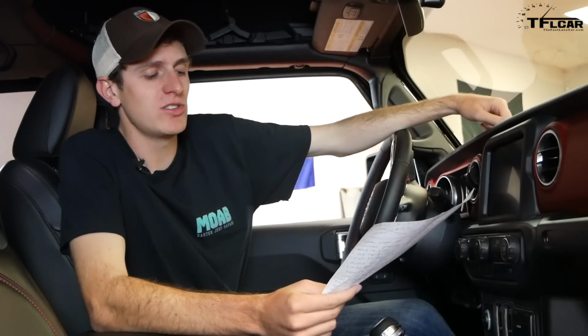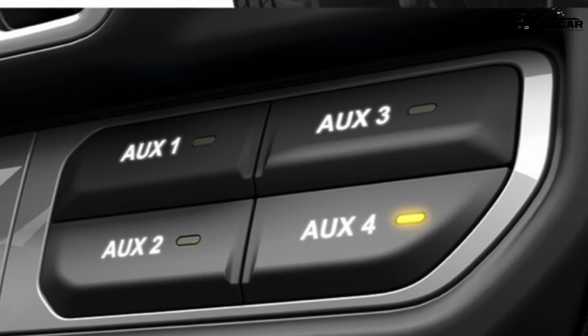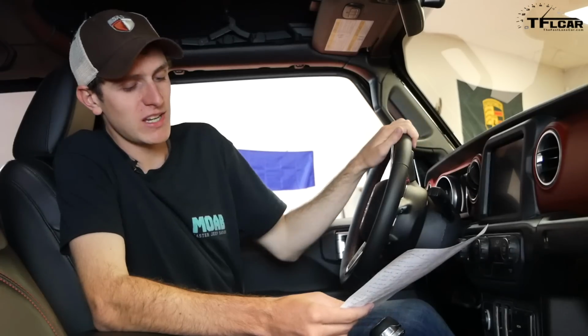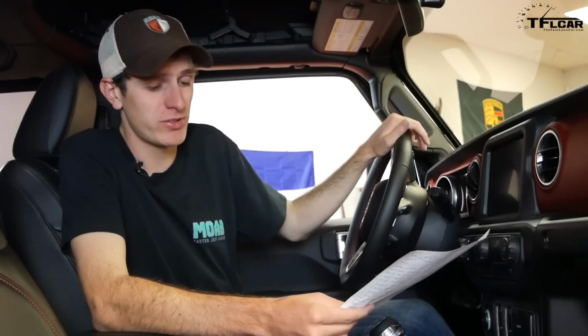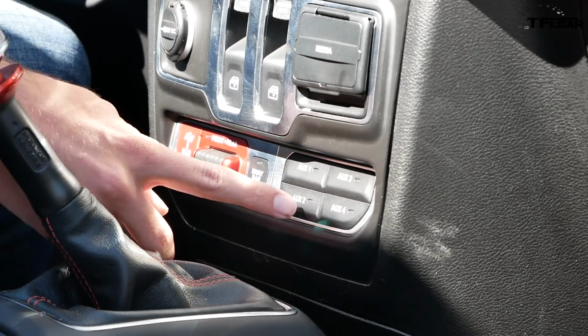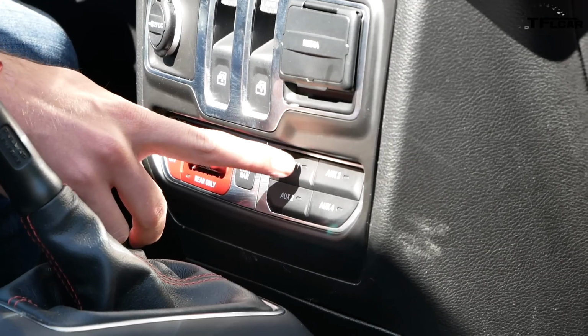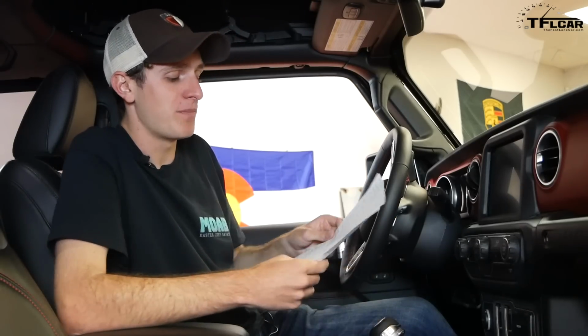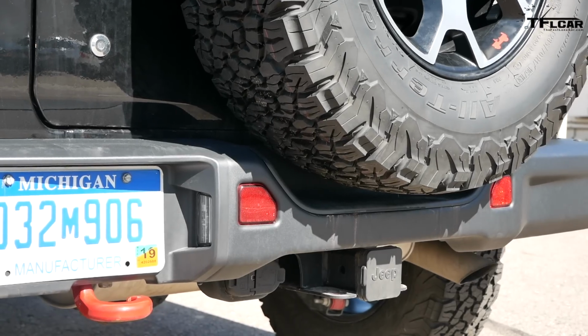So what are some options you can get in the Sport? Well, there's the trailer tow and HD electrical group. So that includes the tow hitch. It includes a 240 amp alternator, auxiliary switches down here, which are really cool. So what these switches do is they allow you to power lights, off-road accessories without having to rewire your Jeep. And it also includes the Class 2 hitch, of course.